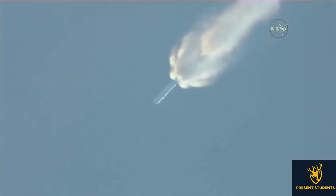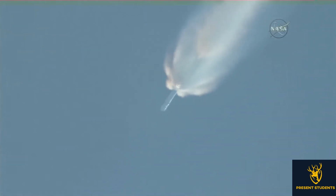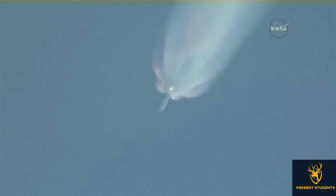Max-Q has begun. T plus 2 minutes. Altitude 32 kilometers. Speed 1 kilometer per second. Downrange distance 13 kilometers. Data coming back shows vehicle on course, on track.